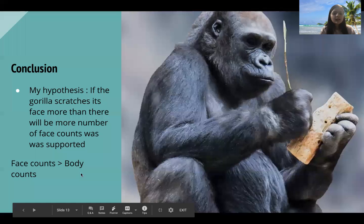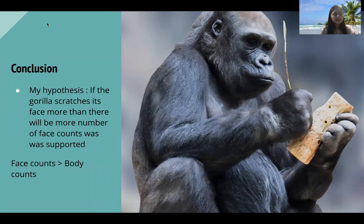And then my conclusion. My conclusion is that my experiment supported my hypothesis, and I got more face scratches than other body parts. So my data support that there is a pattern that gorillas scratch their face more often than other body parts.